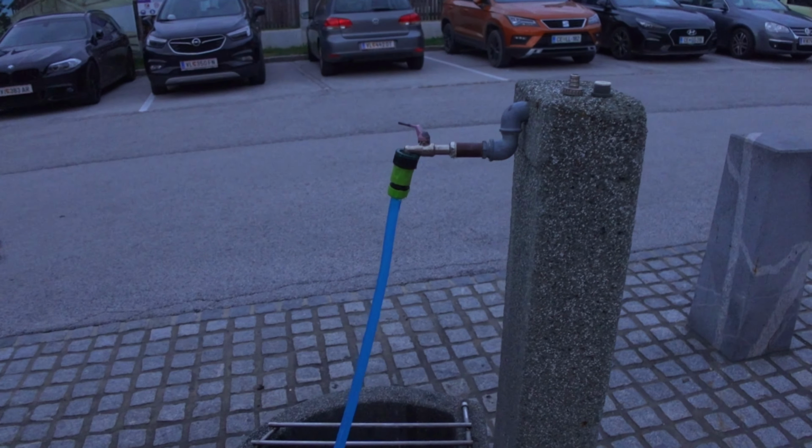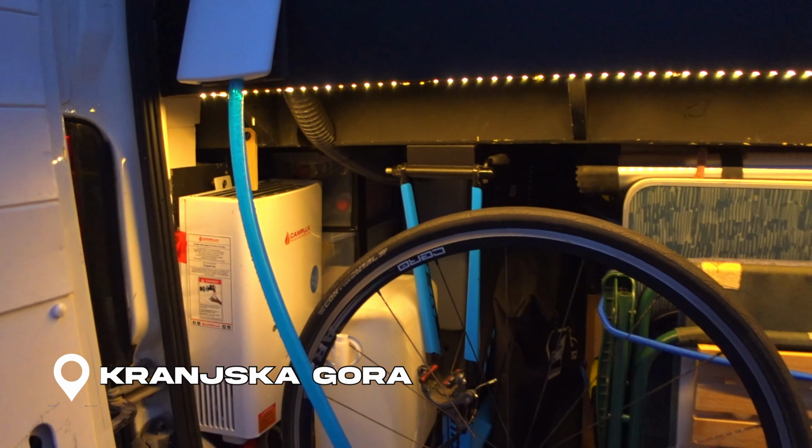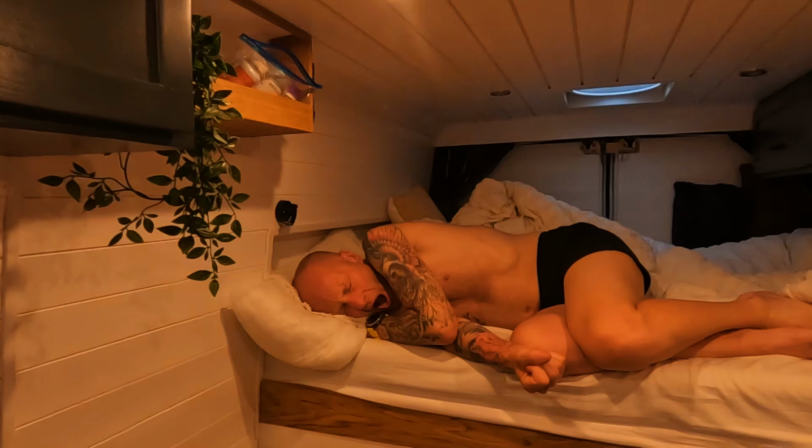So I'm talking about little town Phillip. Little town Phillip. You reckon, Kaz? Yeah, people are looking at us as if to say, oh my god, it's the foreigners. Brits. So this is a decent little campsite. It's like free parking and municipal supplies. €12 for 24 hours. Loads of people here. Kranjska Gora. Real nice.